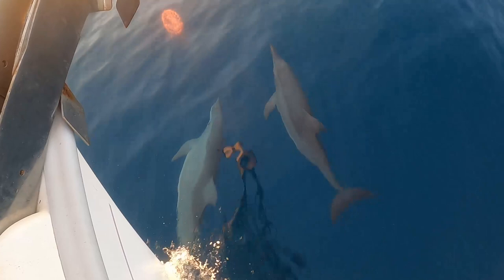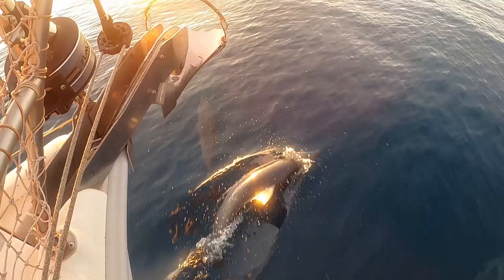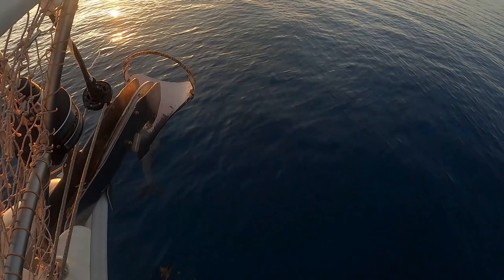As the sun rose over Restoration Island and Lockhart River the following morning, our friends again danced playfully in the boat's wake as we began day two of our passage to Cooktown.